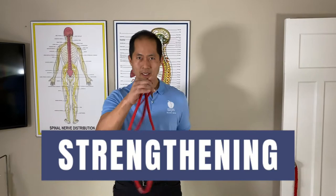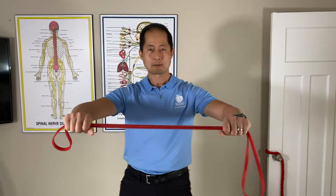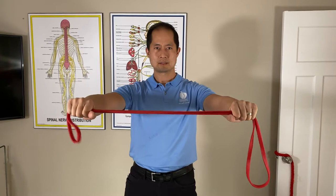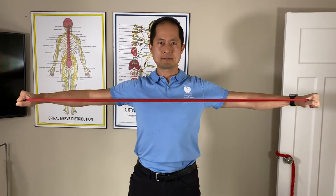The next component of improving posture is to strengthen. We're going to need some bands, either one that looks like this or like this. This one I actually got from the dollar store, so it doesn't have to be anything too expensive, as long as it's something that you can use. For this one, all you need to do is grab the band just like so. Start off perhaps at the end, so it's a little easier, and pull back. You're going to contract all those muscles in the back.